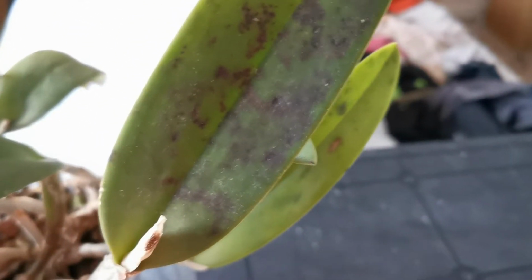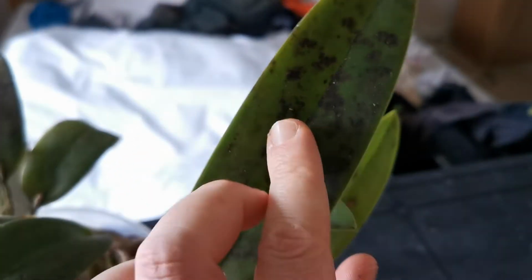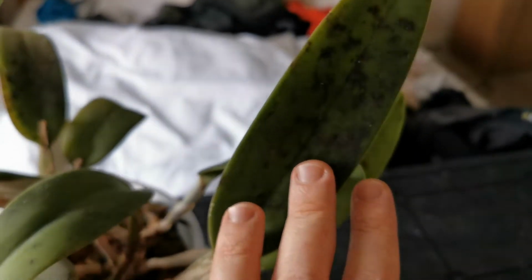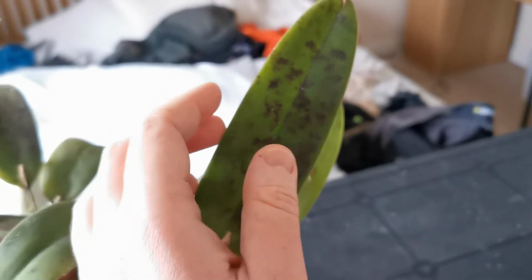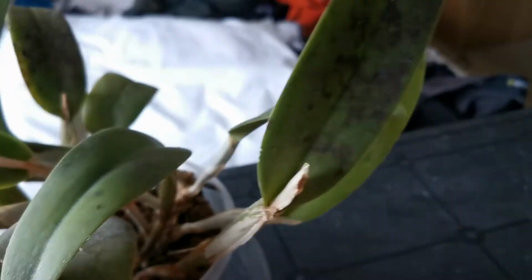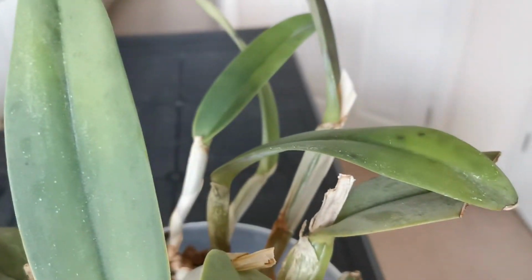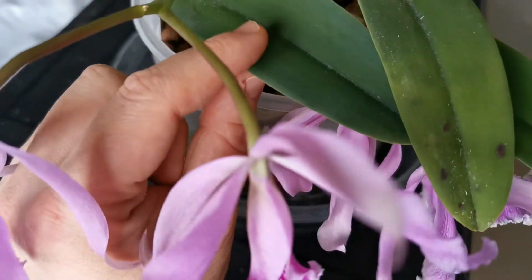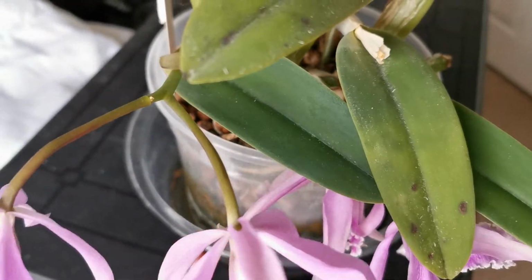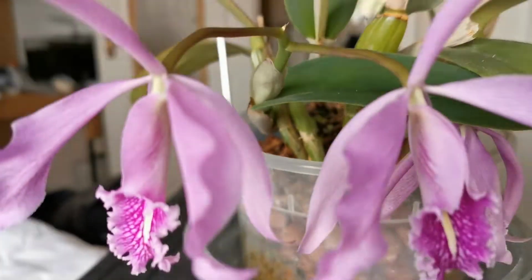And also the old leaves have developed this kind of pattern that I'm not too sure is a fungal infection or just the start of a sunburn back then. However, the new leaves, as you can see, are absolutely green without any kind of black spot, including this one that developed the flower, so I'm really glad that the plant enjoys the new conditions.